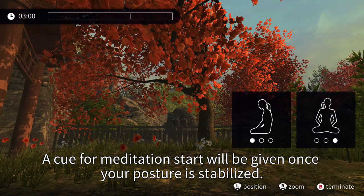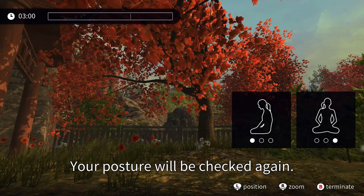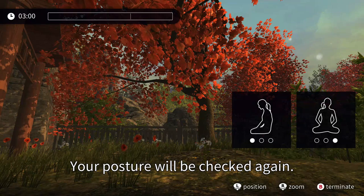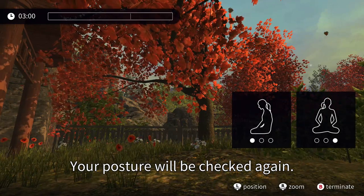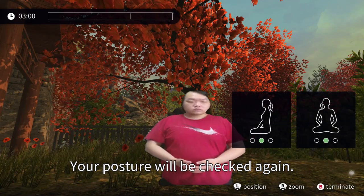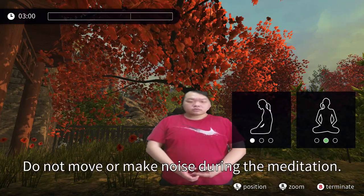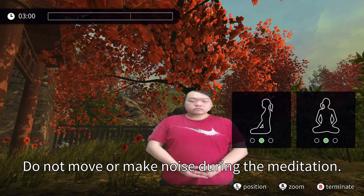And then I'm supposed to be detected here, but it's not finding me. So I decided to stand up and you will see me. It kept saying your posture will be checked again, your posture will be checked again. I finally realized the camera is not seeing me, so I stand up and there it is. That's me. Alright, so this is going to be a 3-minute exercise, and it finally detected me.